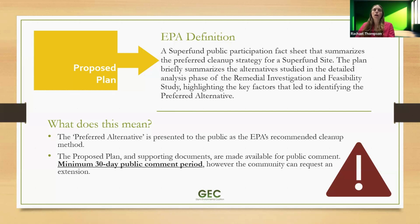And then there's also a public comment period, which usually is a minimum of 30 days. However, we can request additional time. And that gives citizens or stakeholder groups, local elected officials, time to submit comments, either in favor or to provide technical feedback on the plan that's being proposed. All right, and yeah, I just mentioned the public meeting.